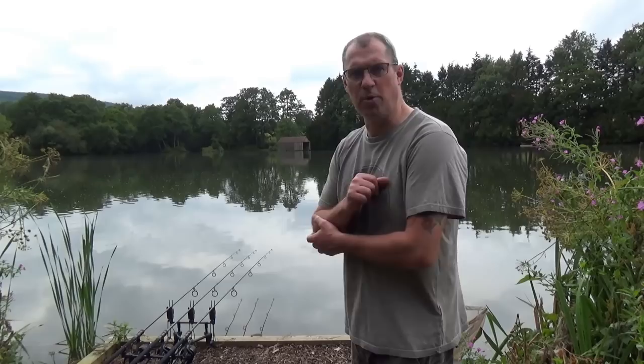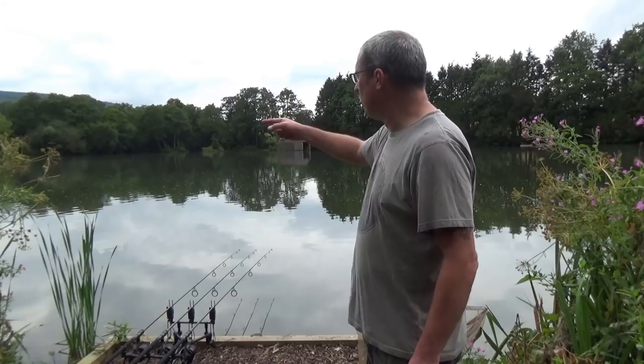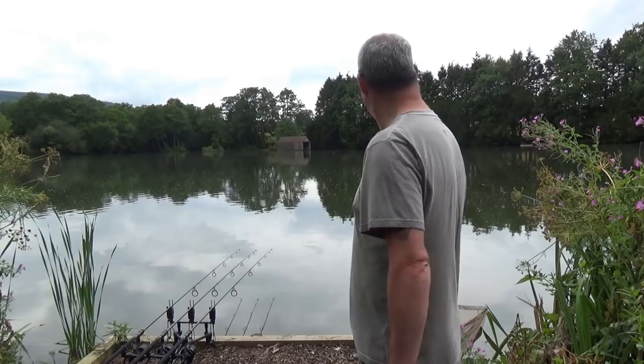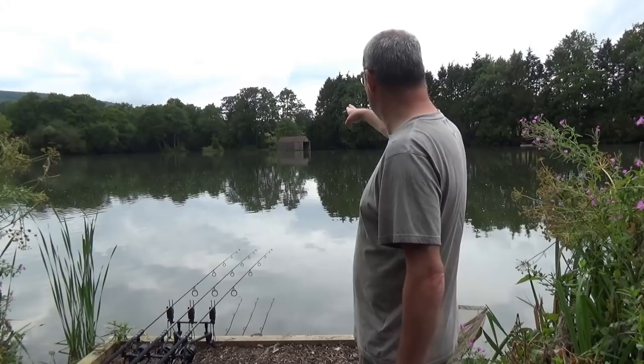During the course of this video, we will go around and have a look at everyone's swims. We've done the intro in the double where Maff and Simon are fishing, to my left. I've got Lee, and then kind of opposite me I've got Andy and Dave, and then there's another peg dead opposite, which is the Bayliss swim, which he's in at the moment.